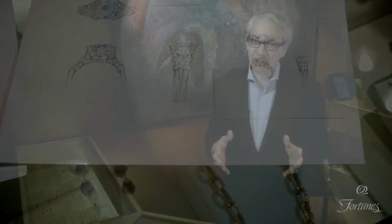The final decision was around whether to use white gold or platinum, and we decided to go with platinum. There are two things that drove that decision. One, the structural design would benefit from the stronger metal, and number two, we at Fortunes are superb at hand-making jewelry in platinum. We agreed that this would provide the final touch of elegance and distinction to the ring.